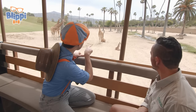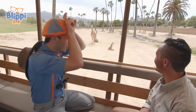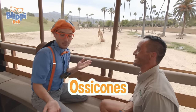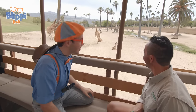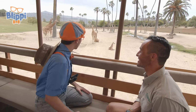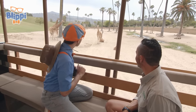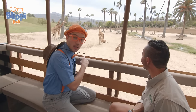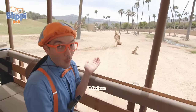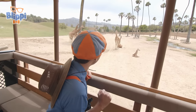Hey, it looks like they have these little things on their head. It looks like hair or little horns. What are those? Yeah, actually, they're called ossicones. Ossicones? Whoa, that's a really cool word. What's an ossicone? Oh, think of it sort of like horns for a giraffe, basically. Oh, wow. Those ossicones are pretty cool. Do you see what colors they are? Yeah, it looks like they're a golden brown and white. They have a really interesting pattern all over them.